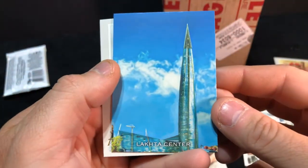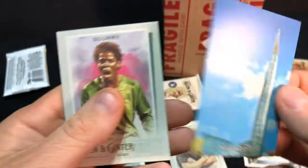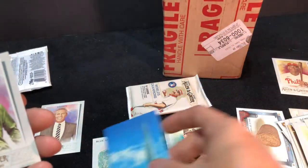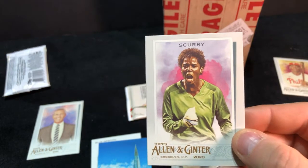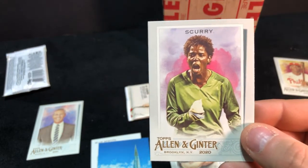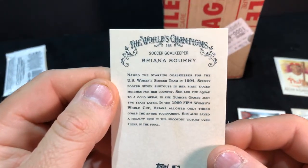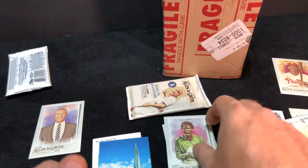And then we have building cards. The lock to center. We'll put that with the rocks. And then we have Scurry, soccer player, looks like. Yep, U.S. women's soccer team, 94, Scurry. So we'll put her in the subset.